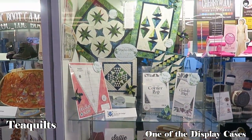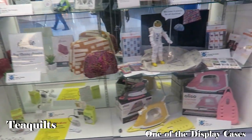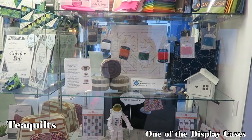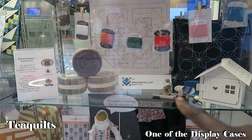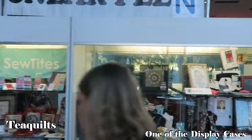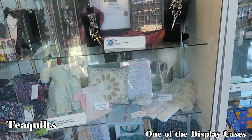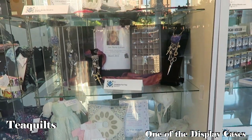And then we have Studio 180 Design, Deb Tucker Rulers, Sally Tomato Bag Making Supplies, the Olisso booth. Cherrywood hand-dyed fabrics. The Japanese Sashiko is here. The Kimono Mumu booth is here. And what's even nicer, it's got a double side. I'm just showing you some of this, so I'm kind of skipping because people are looking at it. Don't want to put them in the camera. It's a custom keepsake machine embroidery. They're sharing a lot of their In the Hoop projects. Gourmet Quilter is here.